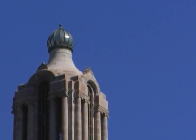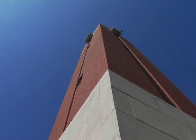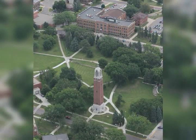That's exactly what she said. She didn't say, I'll take the light. She said, I think I'll take that thing at the top. Constance Goodwillie passed away in 2009, but the structure her father built and the beacon perched at the top of Charles Coughlin's Campanile today serves as a state symbol for higher education, calling home South Dakotans from around the world.